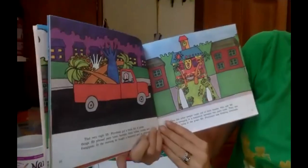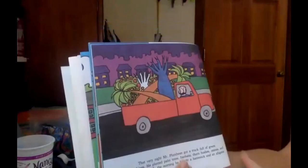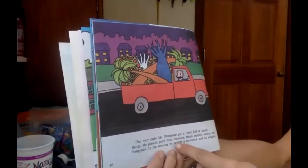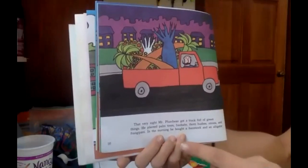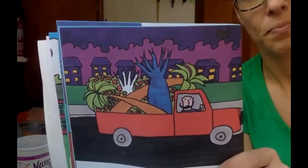Okay. That very night, Mr. Plumbean got a truck full of green things. Esa misma noche, Mr. Plumby llenó una troca llena de puras cosas verdes. He planted palm trees, thorn bushes, onions, and frangipanies. In the morning, he bought a hammock and an alligator. Entonces, Mr. Plumby también compró palmas, arbustos y también compró una vaca.